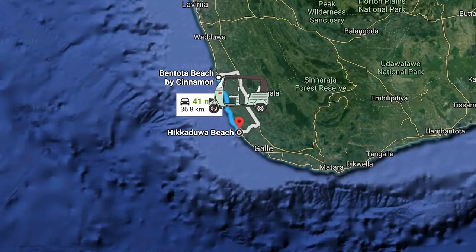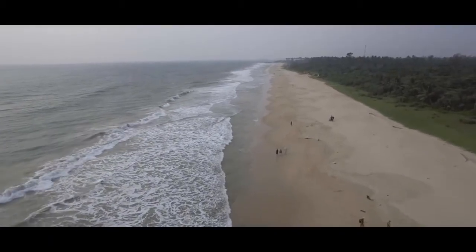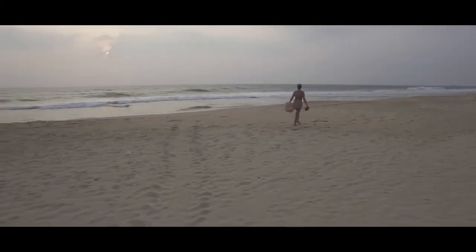The next beach is Bentota, which is quite a big beach, so you could definitely find your own space, which is really nice after the crowded Hikkaduwa beach.